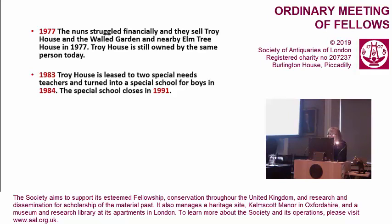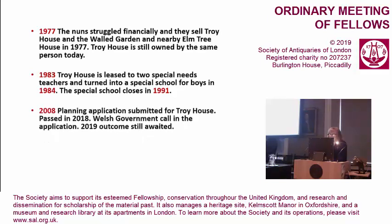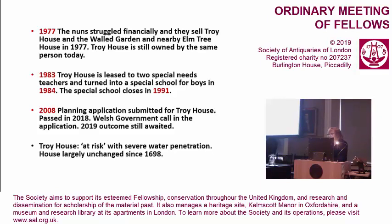But when the rent substantially increased, it was no longer financially viable, and that special school closes in 1991. Then, as I've already said, in 2008, a planning application is submitted to turn the house into flats. That was passed last year by Monmouthshire County Council, but it was immediately called in by the Welsh Government. It's then going to appeal at the beginning of this year, and we will wait for the outcome.